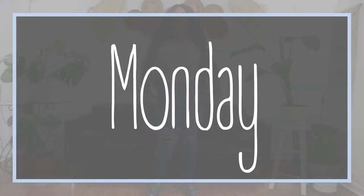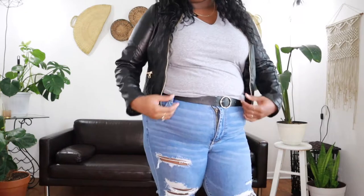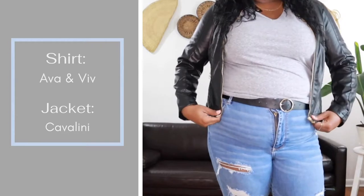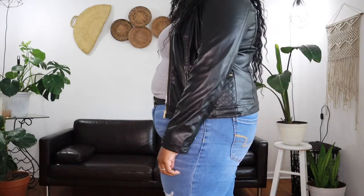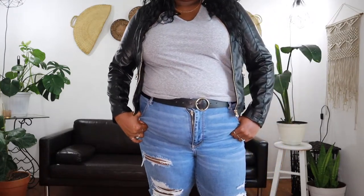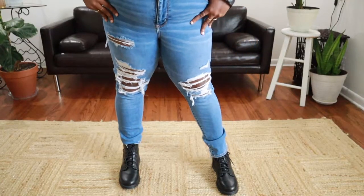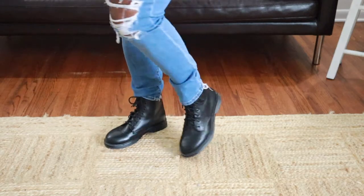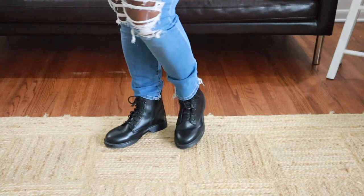Monday's outfit is me wishing the cool weather would stay longer into the day so that I can justify wearing this jacket. I started with a plain gray t-shirt and paired it with this vegan leather cropped moto jacket. Both are staple pieces in my closet. I then went with these comfortable distressed jeans and finished off the outfit with a pair of black combat boots.